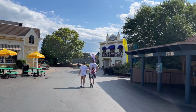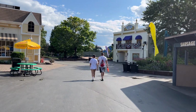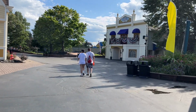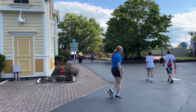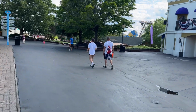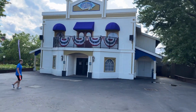Now, coming up on the right, that big building is the Grand Theater, which at one point had shows in it. And now, as seems to be Six Flags' current trend, there's nothing in it. It's just a big empty building. Maybe it's used for Halloween. I don't know. Everything seems to be geared toward Halloween now. But yeah, so there's no entertainment.